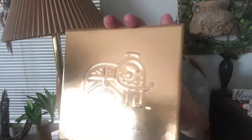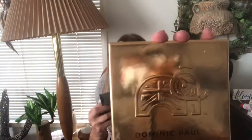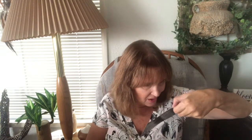Okay, then it looks like we have 2 palettes. We have the Dominique Paul. Oh, but look at how shiny that is. Don't mean to just stick that in your face. And this is the Dominique Paul Cosmetics Contour Palette. Who doesn't love a good contour palette? And this is $40. You ready? Ooh, let me hide the mirror.